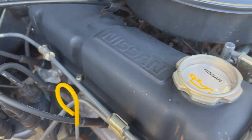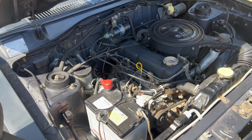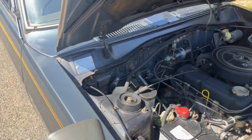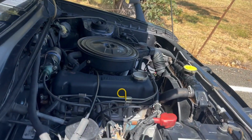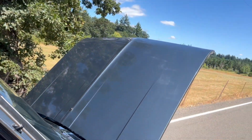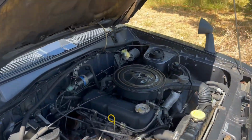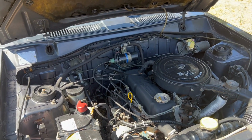Trying to reach under there for a little throttle action, but you'll see it driving. I can't reach my hand underneath there where it is, but it does rev up good and everything. I'll try to reach in here for you. Oh, good thing it's on this side. Gas pedal's all the way over on the right instead of just on the passenger side. So they're actually really fun to drive.